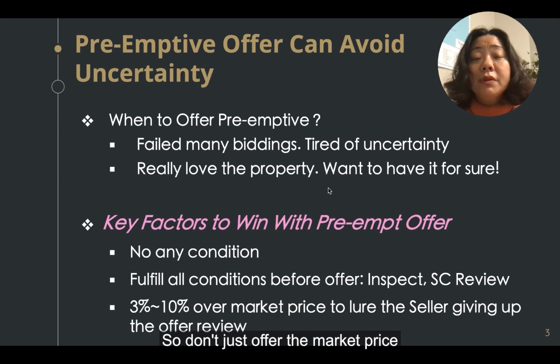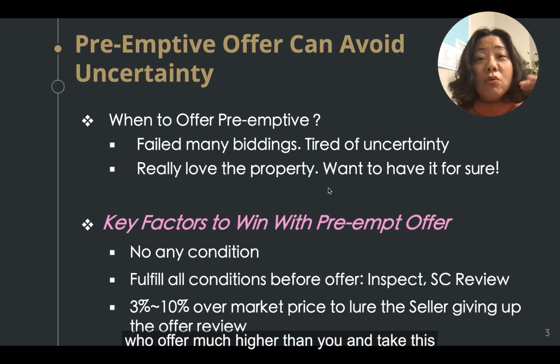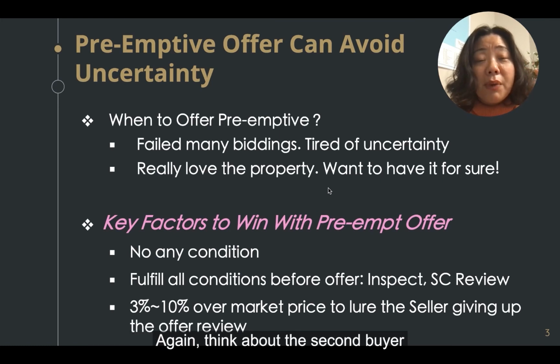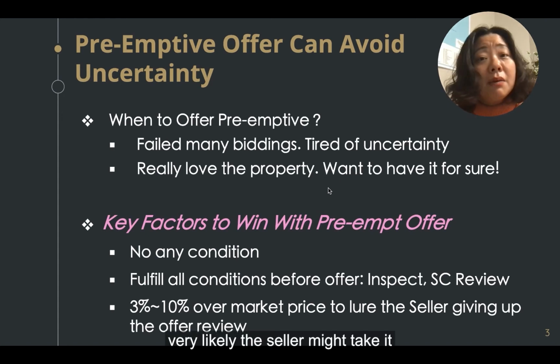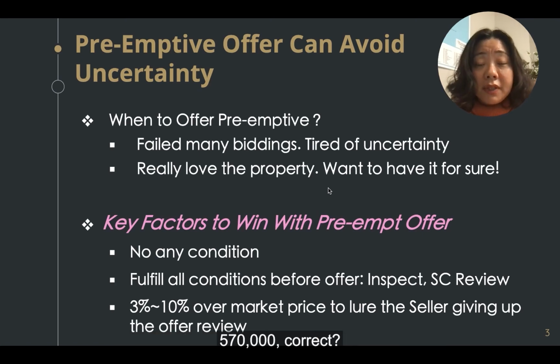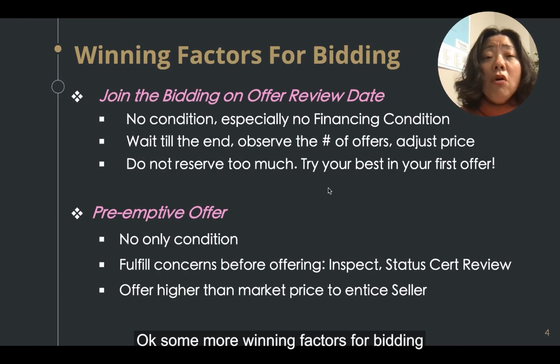So don't just offer the market price, offer a bit higher than the market price. At least you can avoid uncertainty. You can avoid those almost crazy people who offer much higher than you and take your must-have, desirable dream home away from you. Again, think of the second buyer who offered 557,000. If it were a preempt, very likely the seller might take it. But now that person lost to the one who offered 570,000, correct?